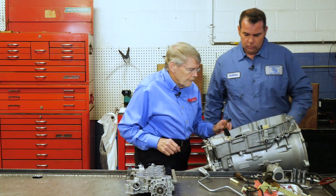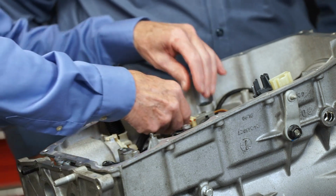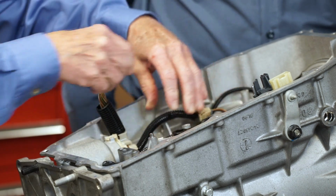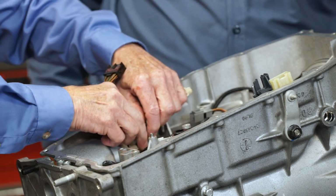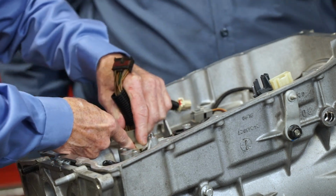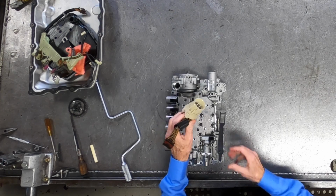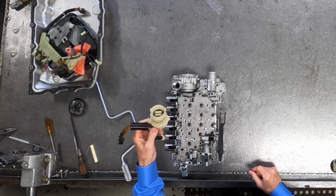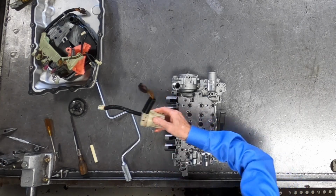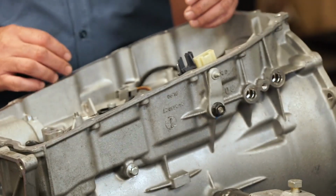There is a fairly sizable electrical connector, and this plugs into the RPM sensors. And as you can see, it's a pretty good diameter, has a normal O-ring, and this hooks into the sensor. This plugs into the main harness. And may as well go ahead and pull the sensor wires.